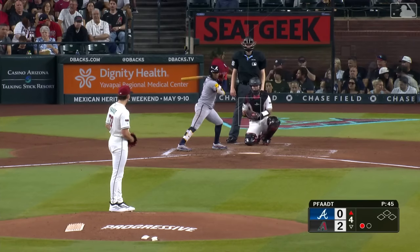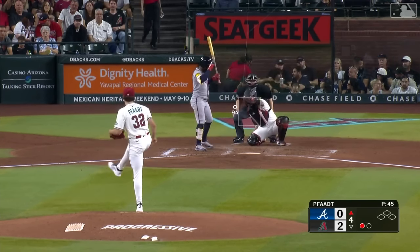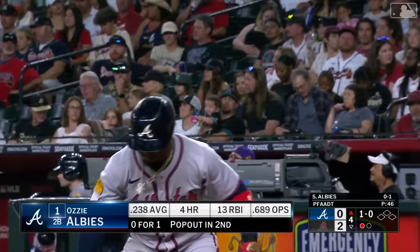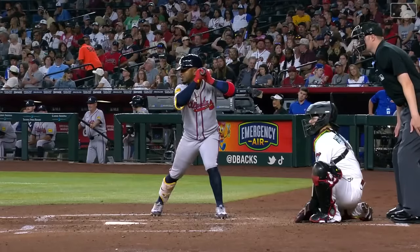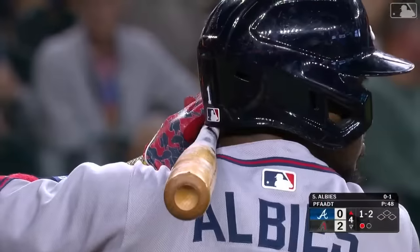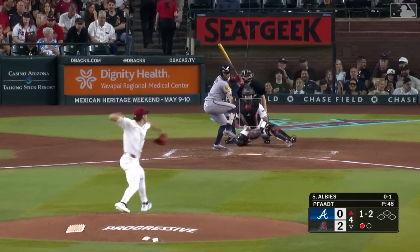Ozzie Albies. He popped out his first time. Ozzie backing out of the box there. Yeah, I think when he was wiggling his bat behind his head, he hit the back of his helmet and it tipped over his eyes. I don't think he could see. Right there. Hitting's hard enough, isn't it? Wait, I can't see. Call time. Oh, too late. Yeah, well, it's going to get stuck under there again. Oh, yeah, it almost did.